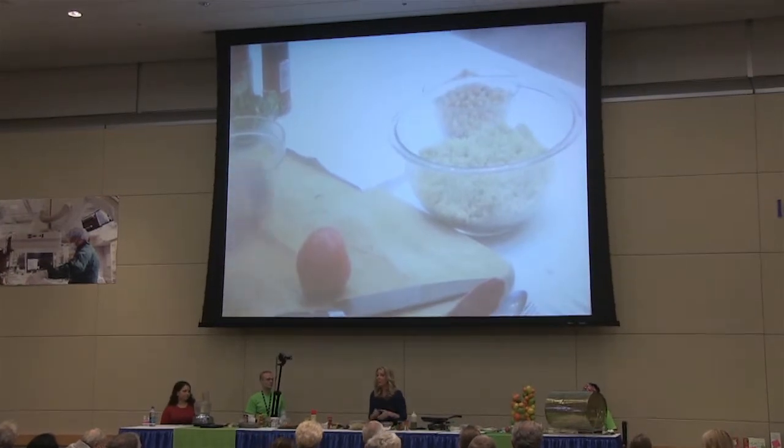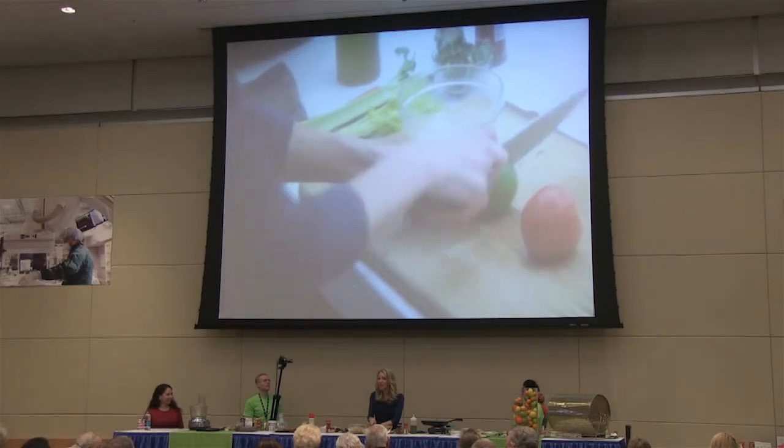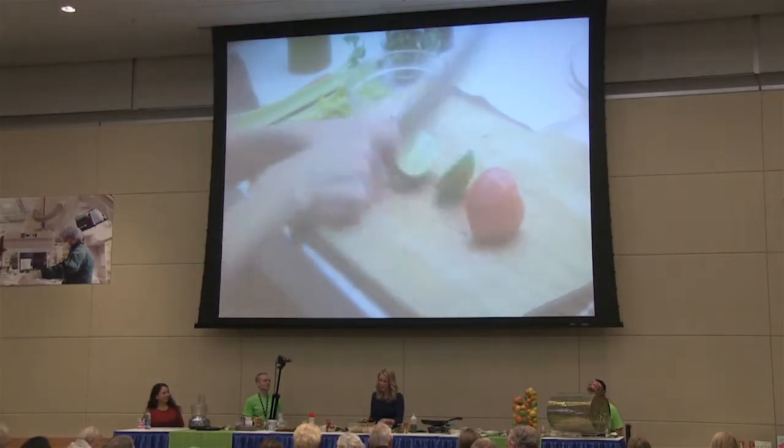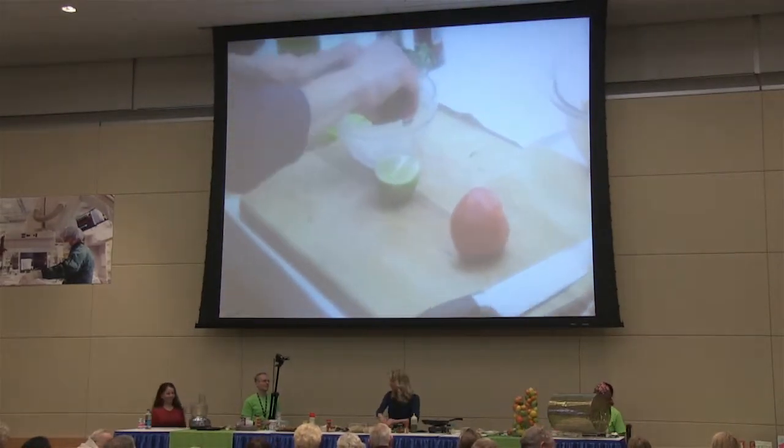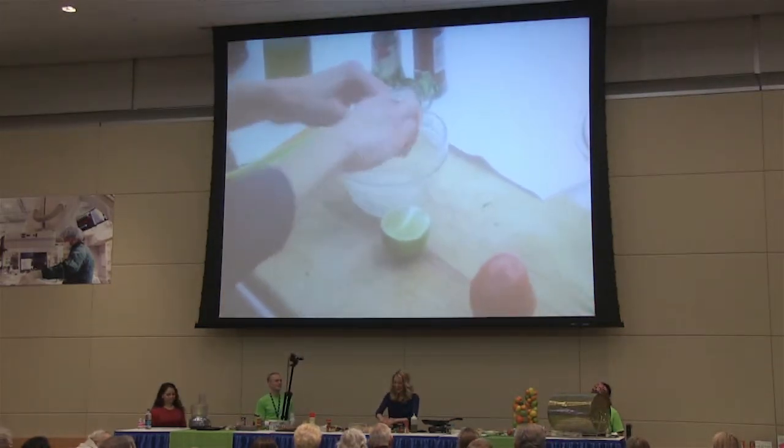Don't wash them with soap, though. I had somebody call in to the show, and she said to wash them. And I said, I think I'm going to just refer to it as rinsing from now on. These taste soapy. I don't know.